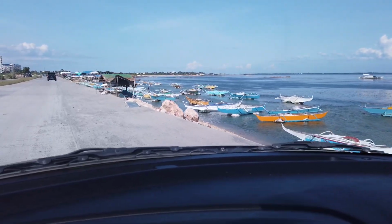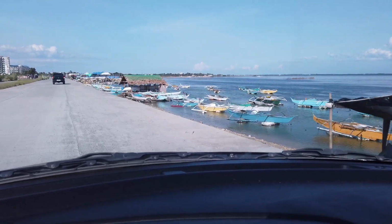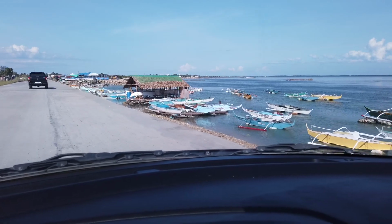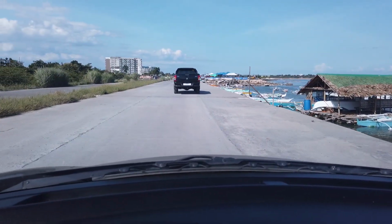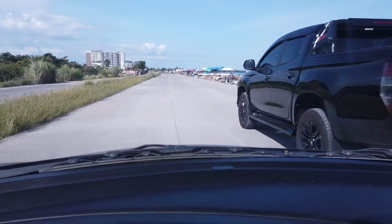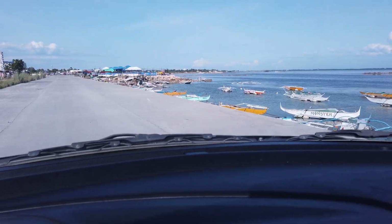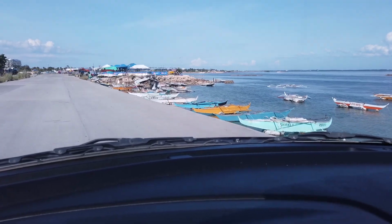So that's the outlet on the left side. That's where you buy factory surplus from different branded products like Nike and some clothes. This is now what we call Barangay Basak, Lapu-Lapu City. That's where the outlet belongs to, on the left side.